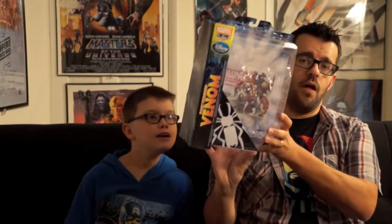This is what the packaging looks like. It says Flash Thompson Venom. It's just like all the other Marvel Select figures. Has an image on the side from the book. Get a picture of him on the back. Talks about the character, which I already told you about. There's really nothing new there, so I'm not going to read it again.